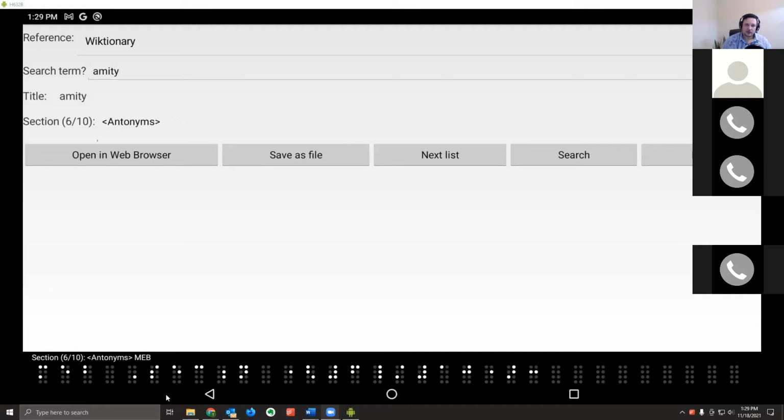Section 6/10. Antonyms, multi-line edit box. All right, I'm just going to go through the rest of these real quick. Section 8/10, section 9/10, section 10/10, anagrams, multi-line edit box. All right, so I'm at 10/10. If I press F3 one more time. Open in web browser button. I have the option to open this up in the web browser.